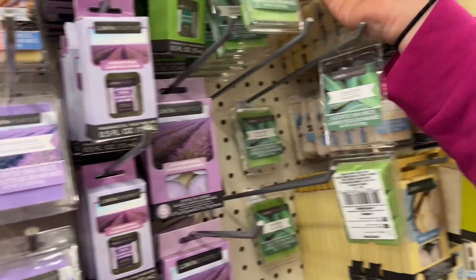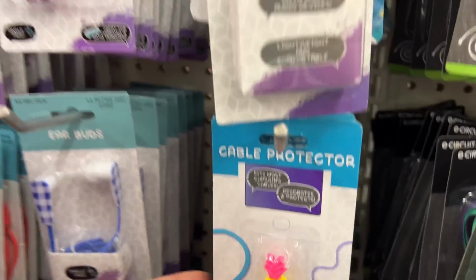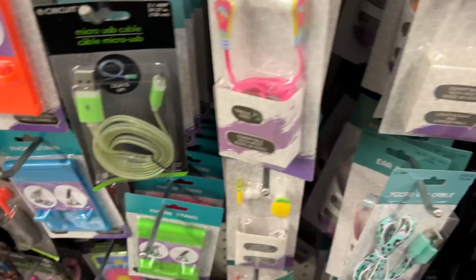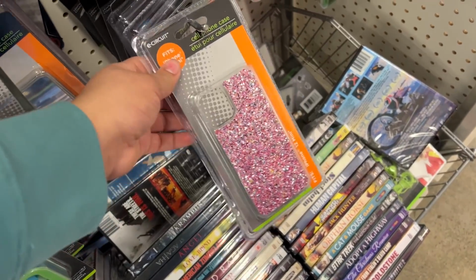Oh look, do you like purple, Mary? Or this purple? I don't want those. You don't want those? Watermelon. Look, it's pineapple. Pineapples. It's a charger. Yeah. Palm trees. More pineapples. This one's a mirror. And this one's just sparkles.